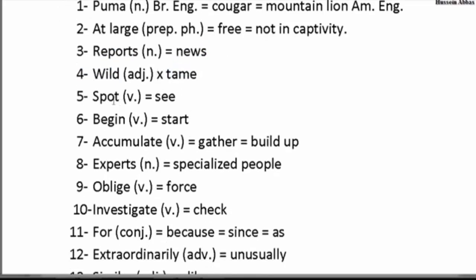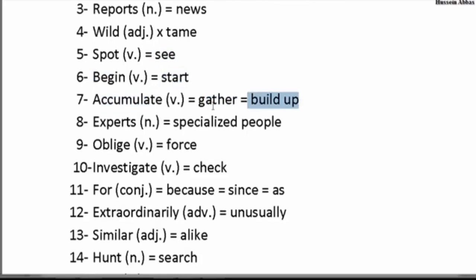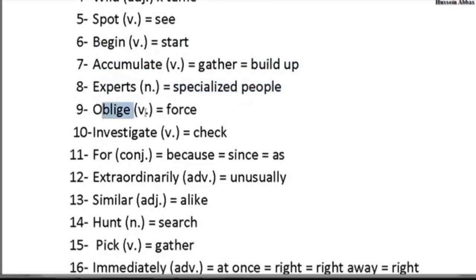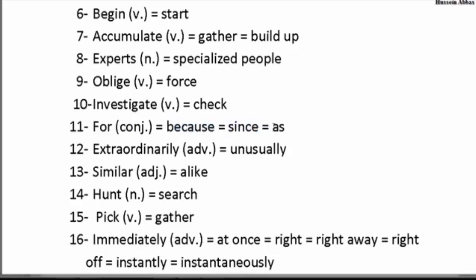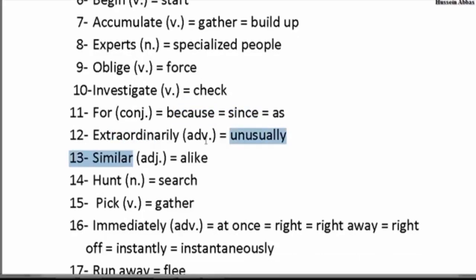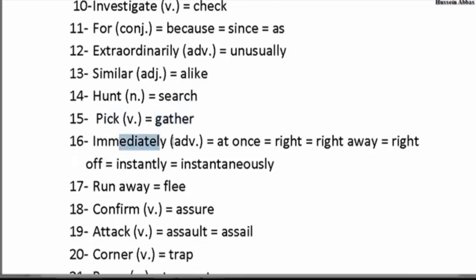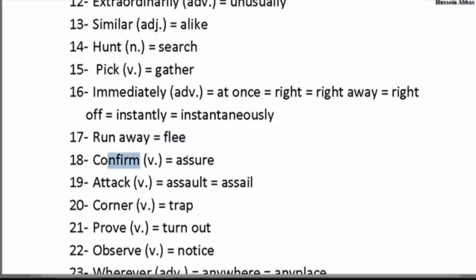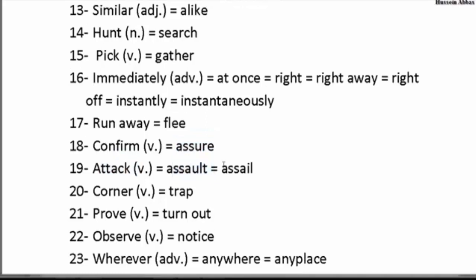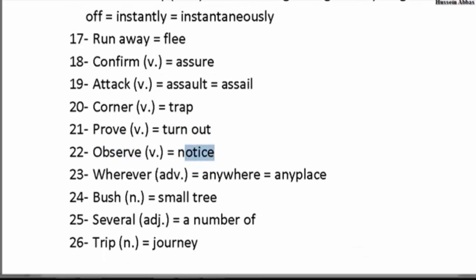Wild is the opposite of tame. Spot, see. Begin, start. Accumulate, gather, or build up. Experts, specialized people. Oblige, force. Investigate, check, or search. Conjunction, because. Since, as. Extraordinarily, unusually. Similar, alike. Hunt, search. Pick, gather. Immediately, at once, right away, instantly. Run away, flee, escape. Confirm, assure. Attack, assault. Corner, trap or be trapped. Proof, turn out, observe, notes, wherever.